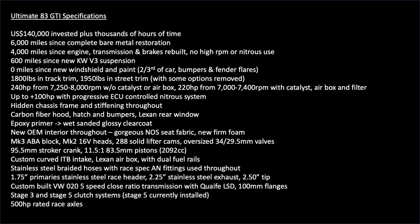And then we've got the classic original 020 5-speed close ratio transmission in there. It's been built up with ARP bolts and the Quaife limited slip differential and the bigger Mark II 100 millimeter axle flanges and so on. We'll talk about the transmission more in a sec. Basically, these things are marginal for 200 plus horsepower applications, but they are lightweight, and I really wanted to keep the weight down. So as long as you don't abuse this transmission, it'll generally last quite a while.